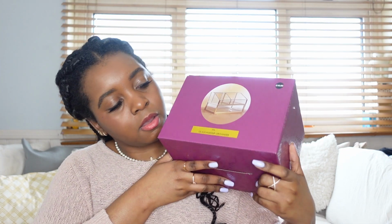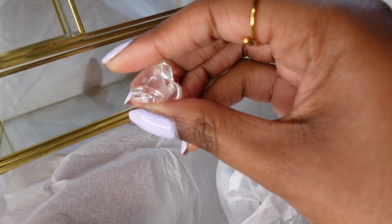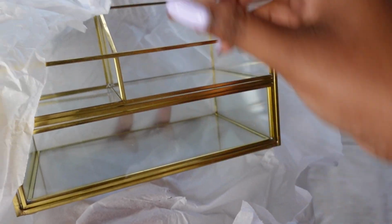The last thing that I've got is this makeup organizer. It's glass. I'll flip the camera around so you can see what it looks like. I was surprised to see this. It's one of those things by the till. And yeah, I didn't think Primark did glass sort of homeware and things. I know they are expanding their homeware section a lot. But yeah, this I really liked.